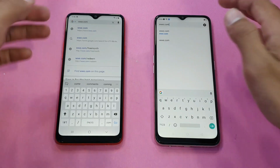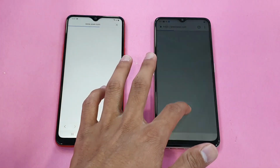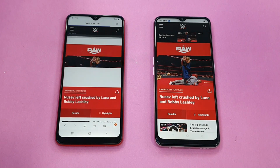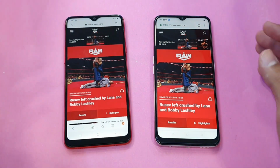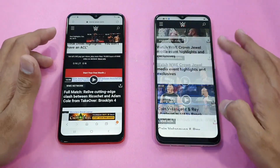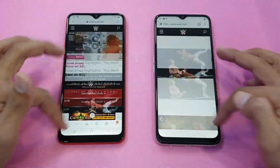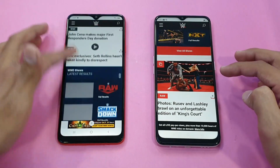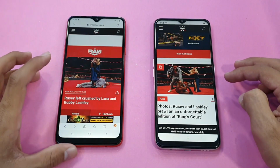Next website is wwe.com. It's a heavy website. The Oppo A5 2020 is almost done, while the A20s is again, now it is also done on both phones. You can see the scrolling is very bad on both phones, not smooth. I noticed some lags on both phones, and I think the A20s is smoother than the Oppo A5 2020. Both phones are not very smooth.